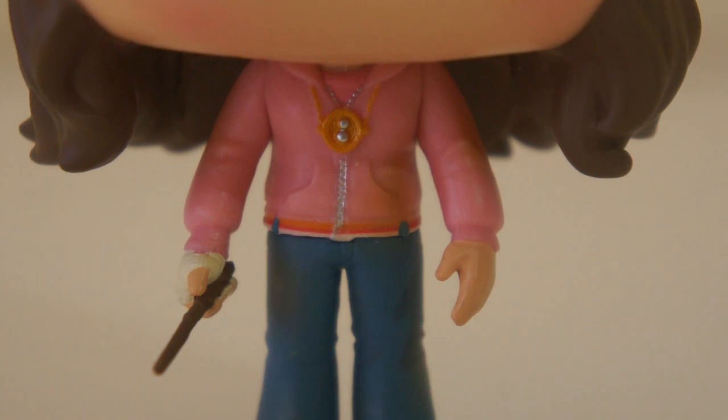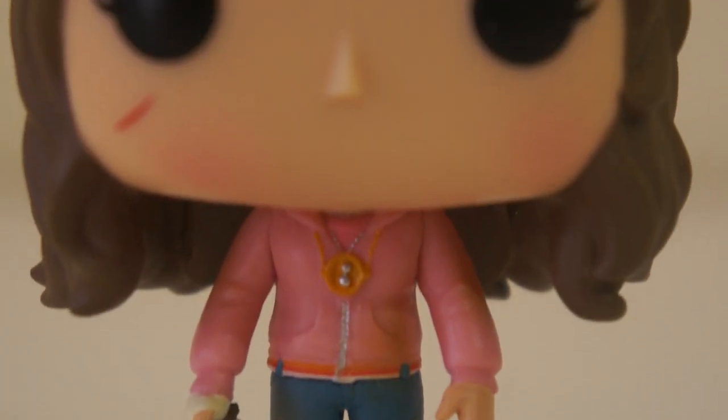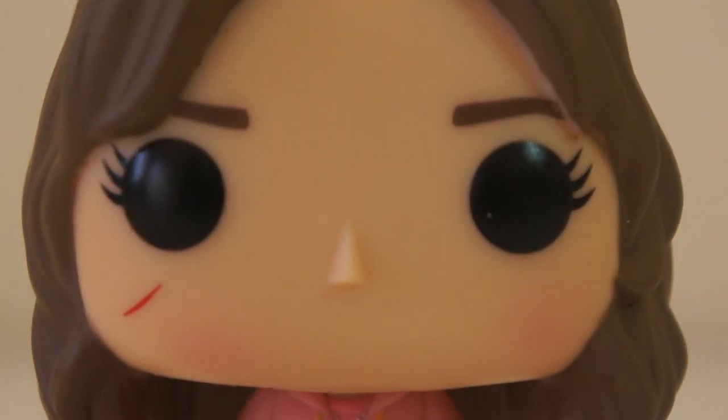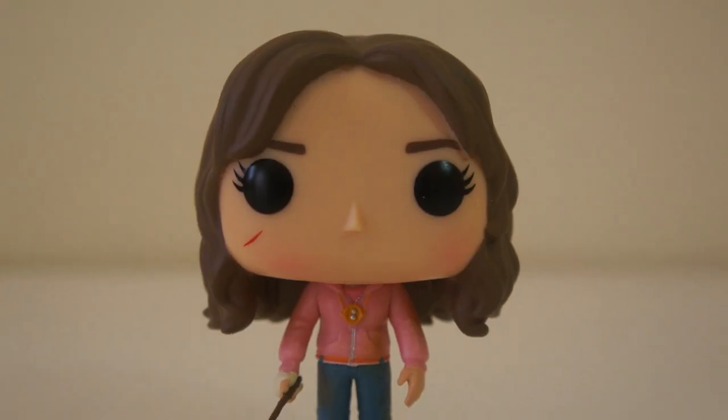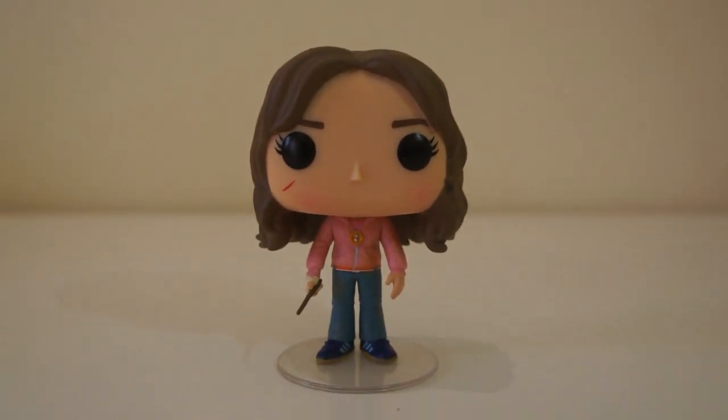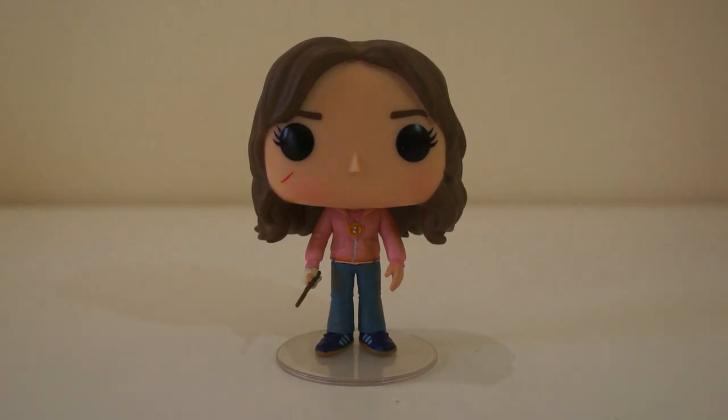Also, they've changed her hair mold to fit a more Hermione look-alike, because, to be honest, I hated the first mold that they used, and some people may argue it was because Hermione's hair in the first 2 movies was horrible anyways, but I do think this pop is my favorite.